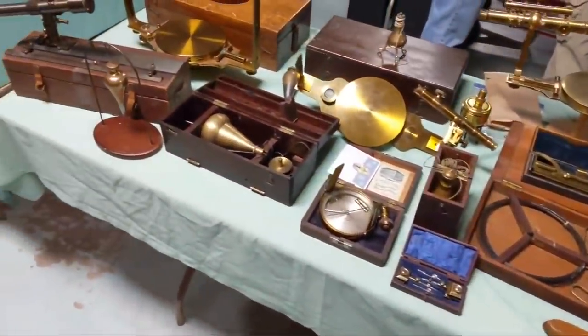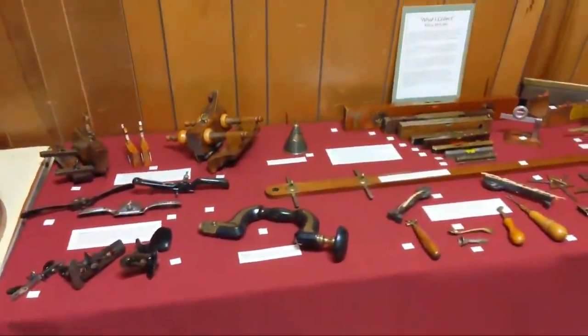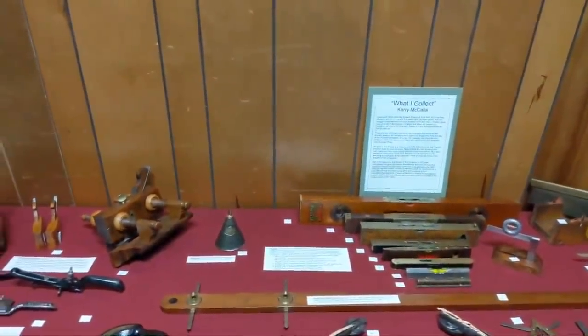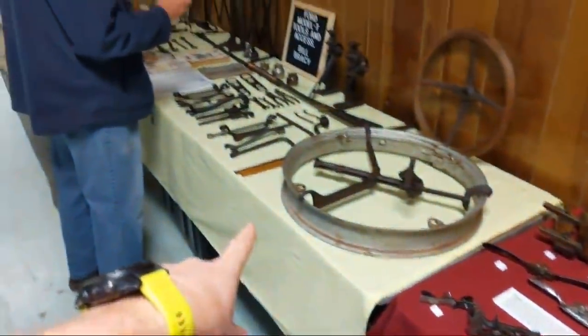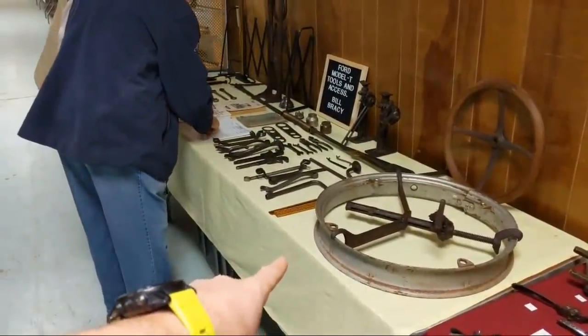Some more surveyor's tools. These are tools made by Kerry McCalla. He was a maker, and someone spent a long time collecting tools made by him. These are tools for working on Ford Model Ts and others.